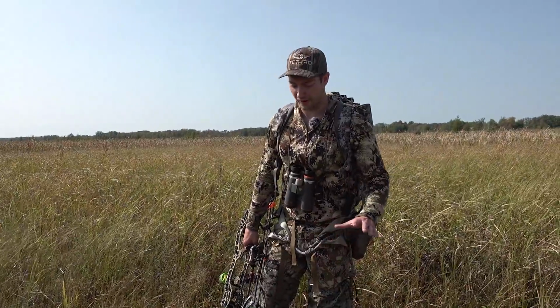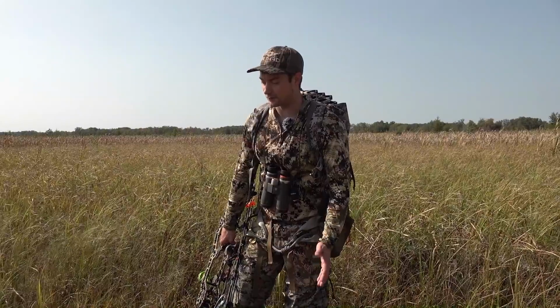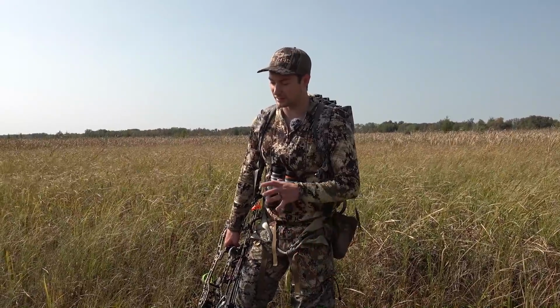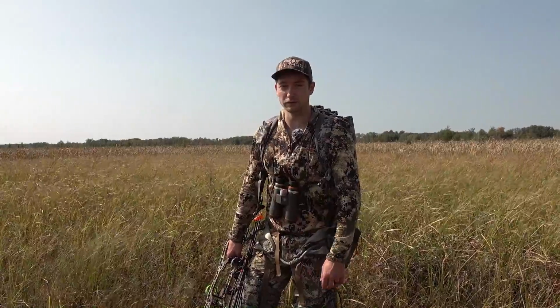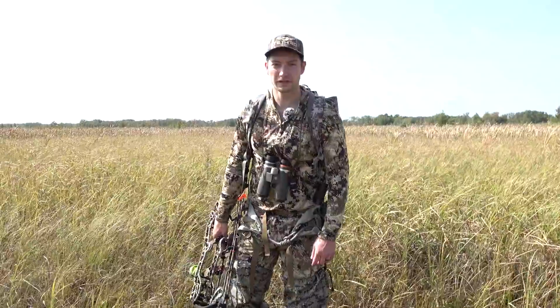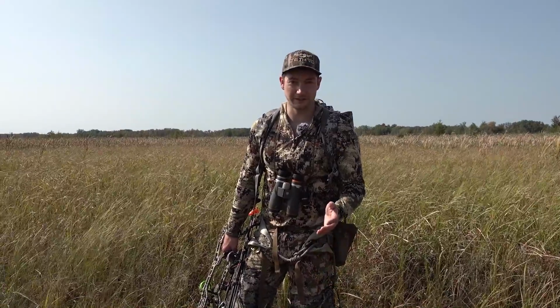There's definitely a lot of tracks on this trail that we're heading in on. It's tough to say for sure the age because once you get a hoof print in this wet, soggy stuff, I don't know how long it stays looking like it does, but it's definitely been used pretty heavily. So you can tell we're not quite on solid ground. We got the hip boots and everything just in case, but so far it hasn't seemed like it's been too much of an issue staying on top of the stuff.